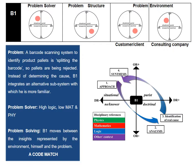This practitioner's problem-solving strategy reflects both his own strengths and that of the context, which demands highly regulated procedural production of goods. So this is a case of what we call a code match, the right practitioner in the right place solving the problem in the right kind of way.